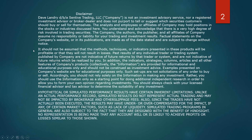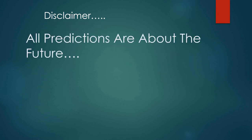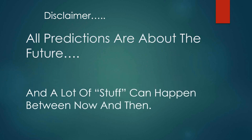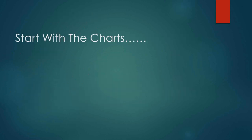Let's just get the obligatory disclaimer screen out of the way. You can read this if you're having trouble sleeping at night on my website. It's much easier for me to just sum it up, though. All predictions are about the future, and a lot of stuff can happen between now and then. If you've been trading for more than a day, you probably know that you can lose money trading.